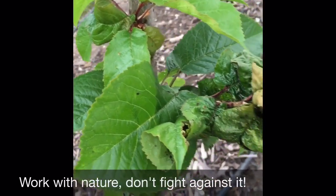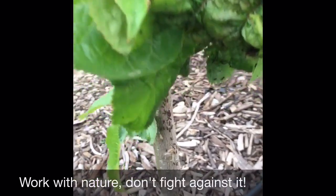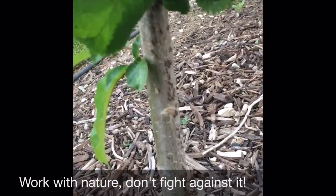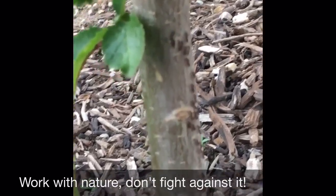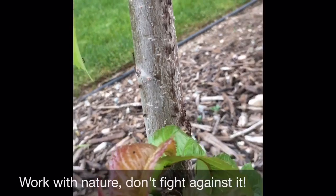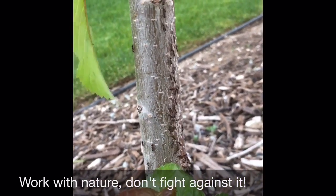If you keep on top of it and keep the aphid population down, it will get rid of the ants, but it will still keep the ladybugs happy so that they can continue to feast on the remaining aphids that were not washed off by the water.